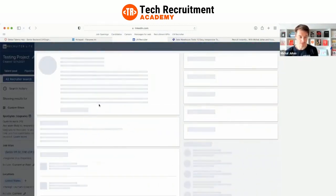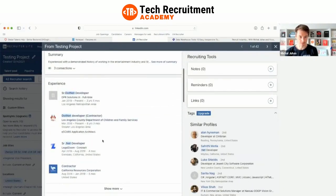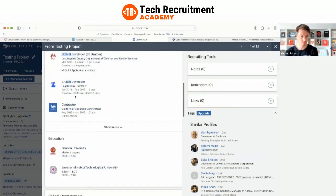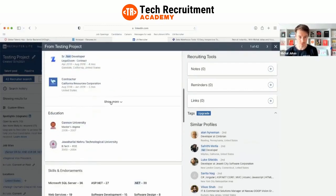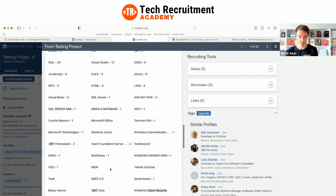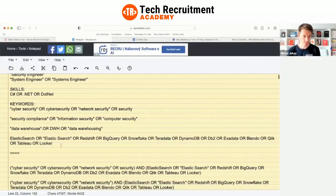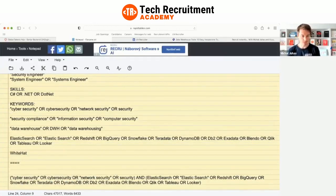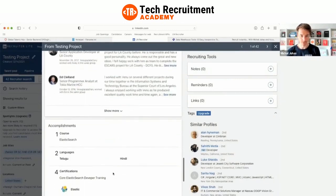Senior .NET developer. That's good. That's decent experience with .NET. It's 10 years. So that's good. That box is ticked. What about data warehouse? White hat cybersecurity. White hat, that's a good keyword, white hat. We can add it to our list of keywords to try. Cybersecurity, that's good.